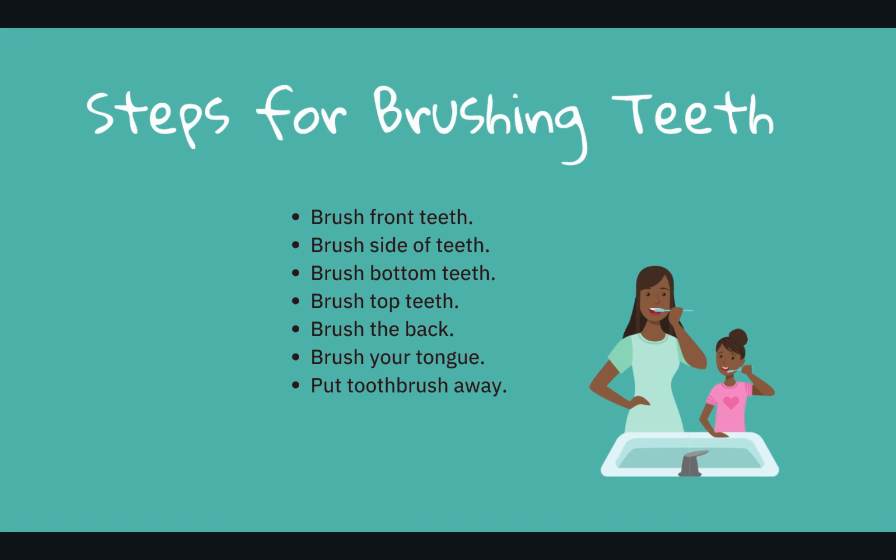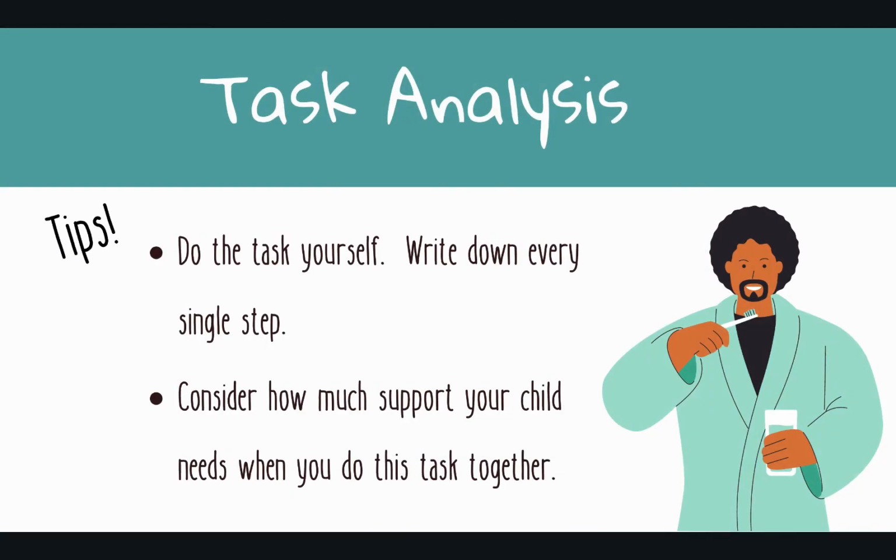Every child is different. If you aren't sure where to start with listing all the steps of a task, do the task yourself. And as you move throughout the task, write down everything you do along the way. Then consider how much support your child needs when you do this task together. Are you helping with every single action and movement? Or are you just filling in here and there? Write down all the challenges your child needs help with and go from there.